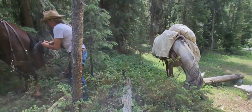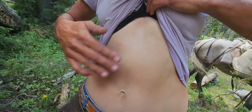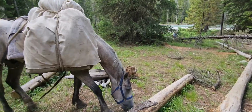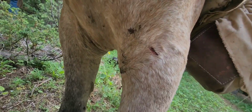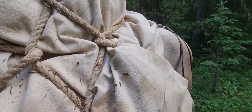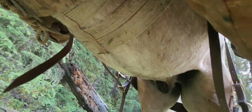So, what do you got? I just got caught up in that tree. I don't know what my face looks like, but I got kicked in the chest right here. Little road rash, few bruises. Tubalo, he's got a couple of gashes on his chest. The pack made it through okay on its side. Couple little abrasions there. But everything else is okay.